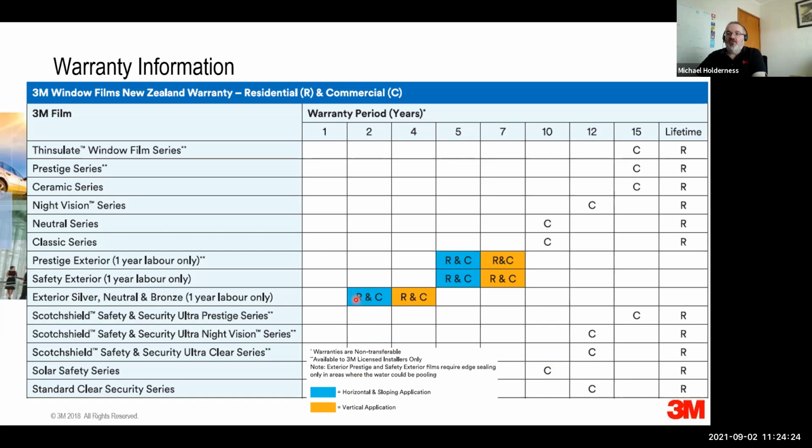What we do need to say here is that the warranties are officially based on 3M licensed installers. If you are going to do a lot of these, come and talk to us and we'll look at making you a licensed installer. By doing this course, you are doing part of what we need for a licensed installer. The reason we will change the warranty for a licensed installer is we want to make sure that you know what you're doing when it comes to installing these films. Part of the licensed installer is being able to correctly install the films as well, and that's something I can't do virtually. That is a hands-on job. So that's the warranty information.